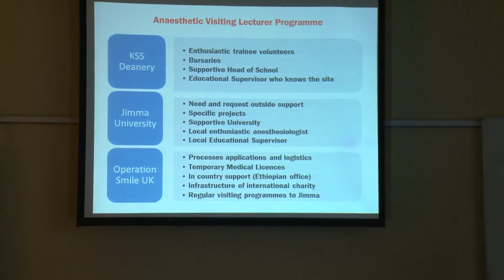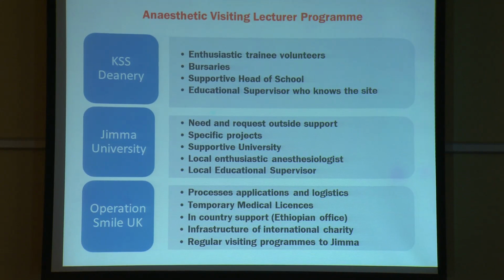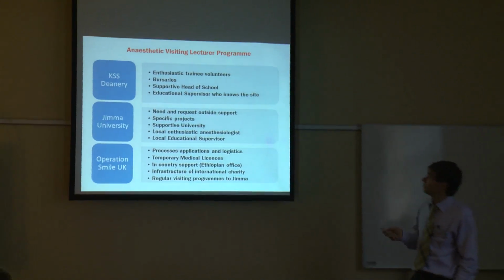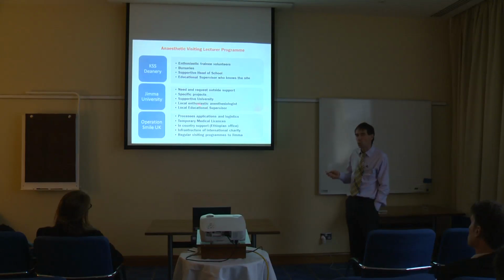He said, look, we're desperate for people to come out to do training in anything out here. The nurses need training, everyone needs training. So I said, okay, as long as it's not a burden, then we'll start thinking about it. So all these ingredients are really quite key. We've got the local enthusiastic anaesthesiologist who can act as a local educational supervisor, and even teaching him to do things like workplace-based assessments, which is a bit sad, really. And I shouldn't say that as a TPD, should I? That's quite key that Jima University is actually wanting us to go there.